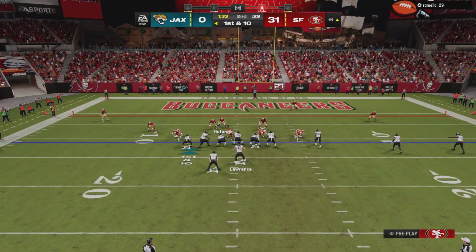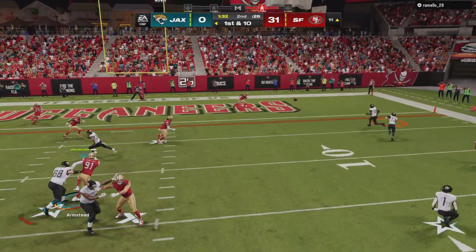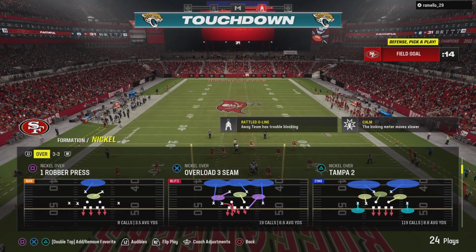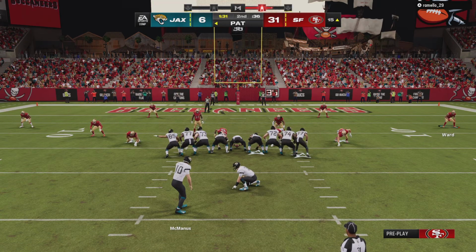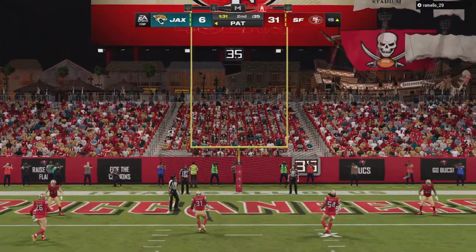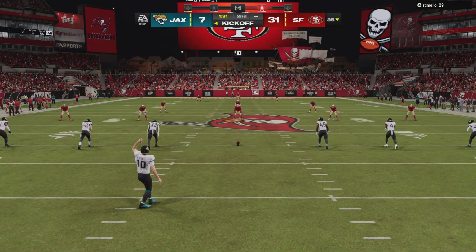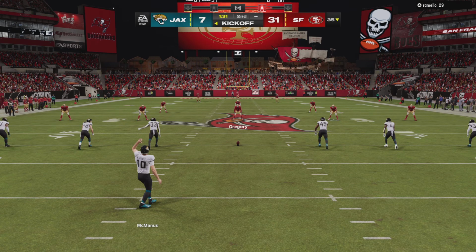30 left. Out of the gun, it's Lawrence. Touchdown, Jaguars! Christian Kirk on the receiving end of that touchdown pass from Trevor Lawrence. And the Jaguars are able to make some inroads here to that deficit. Extra point from McManus is good. And the lead is down to 24-31, Jaguars 7. Brendan McManus to kick off for the Jaguars.